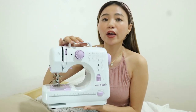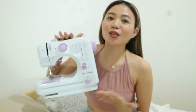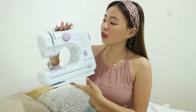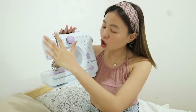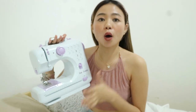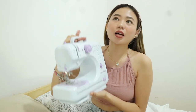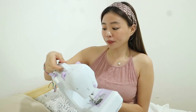Kapag gusto niyo mag-DIY or mag-chip flip, ito yung pinakamagandang na try ko kasi dalawa pa lang naman sila try ko. So very smooth kasi yung pananahe with this one. Hindi siya malakas yung tunog compared to the other one. You got like 12 stitches with this one. Ang dami niya, magbabago mo yung tension. You can actually sew a button or yung parang buttonhole. Pwede kang gumawa from this machine. It's a bit mabigat, pero para talaga siyang real sewing machine because it has all the actual thing na makikita mo sa sewing machine. Basically, those are just the things that I bought from Shopee in the past couple of weeks.